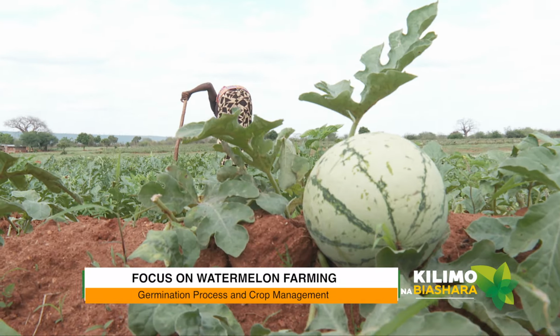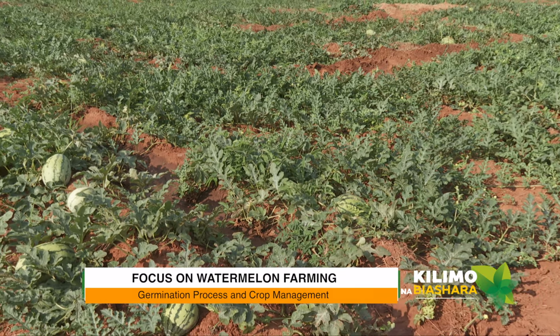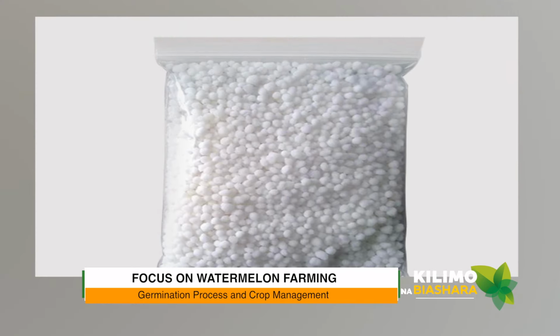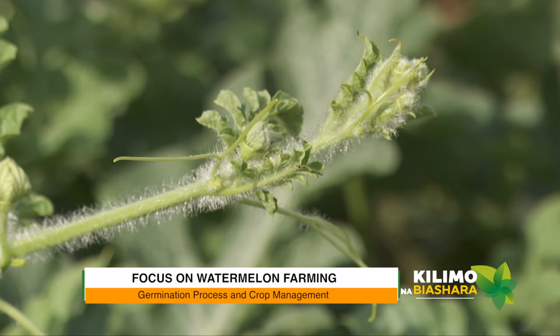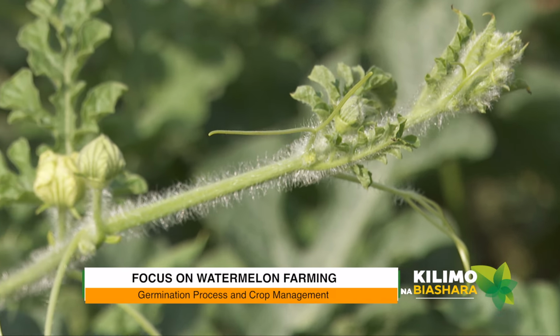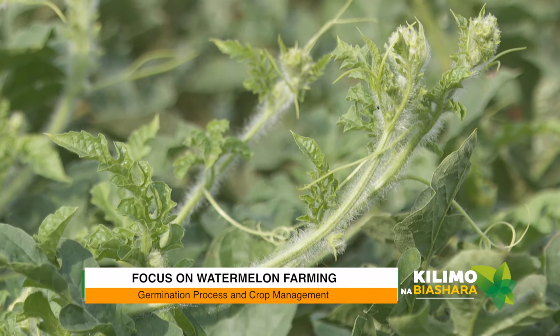In between the 2 weeks of CAN, we do nitrabo. When they are growing, they usually need a lot of nitrogen, so we give them CAN and nitrabo. Then after that, they start flowering. After the flowering stage, that's where we apply winner plus MOP fertilizers. This enables the flowers to shoot more.